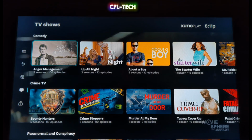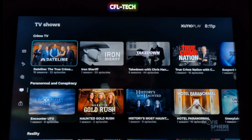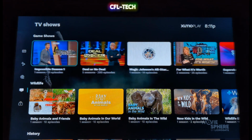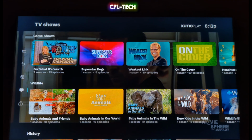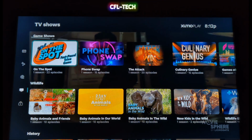So very nice. You go to Crime TV. Look at all these Crime TV shows. A real good amount of stuff on here. You really can't beat this. Look at these categories. Game shows as well. Deal or No Deal. You got BBC Impossible Season. Deal or No Deal. We said that earlier. You have The Weakest Link. So they have a good mix of game shows on here as well.